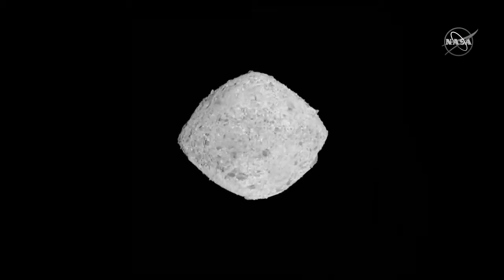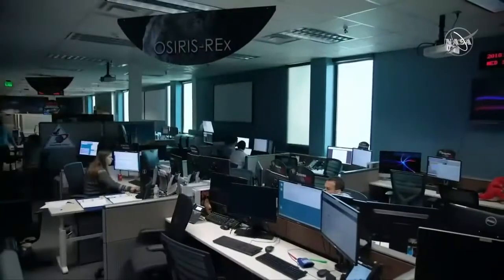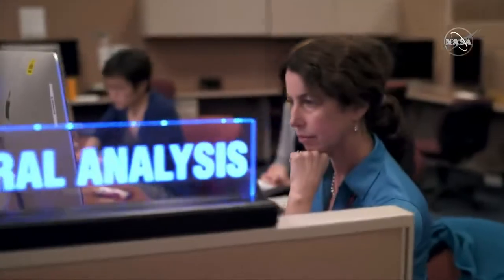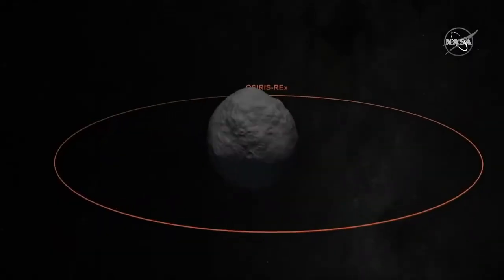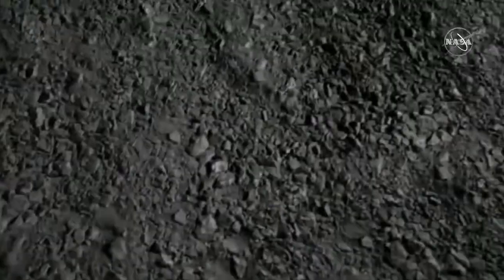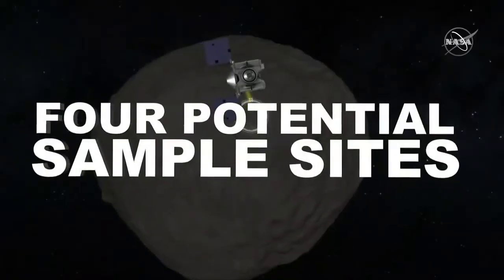As OSIRIS-REx drew near, Bennu grew in detail from a few tiny pixels to a surprisingly rugged world, littered with giant boulders. The spacecraft has used its instrumentation to map the asteroid from all sides, mapping it in unprecedented detail. The mission team has been analyzing the data, scouring Bennu's surface to select the best sample site. Now, with just months to go before sample collection, the team has narrowed its target down to 4 potential sites.